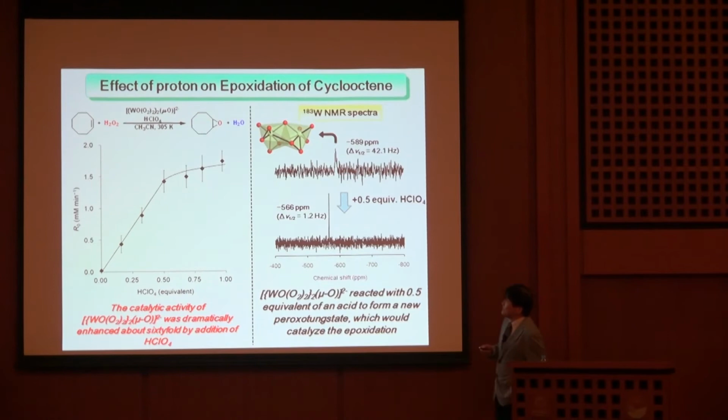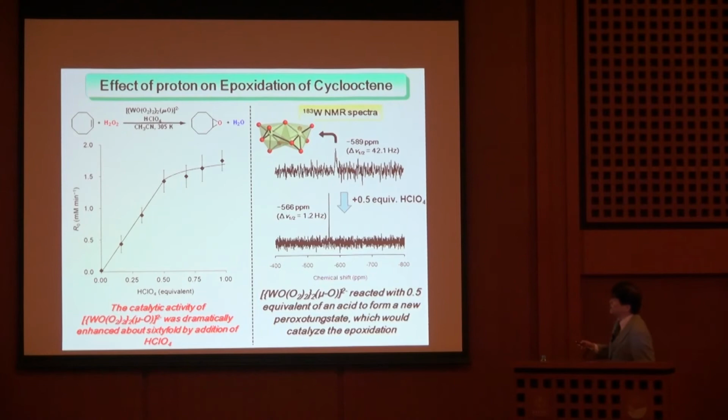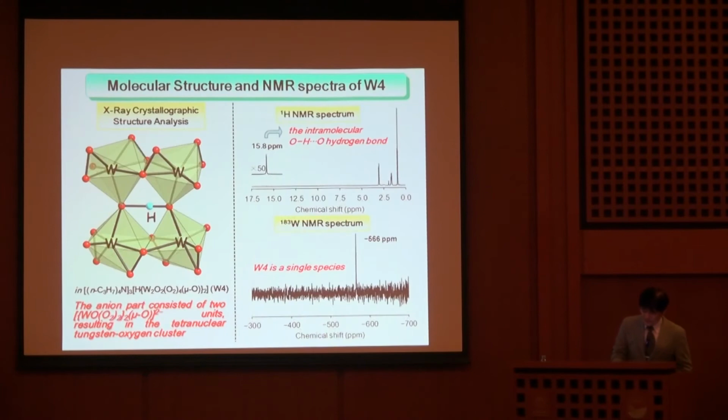When we introduced a proton into the solution of dipyroxotungsten dimer, catalytic activity was enhanced like this. When we observed the solution, when we added 0.5 equivalent of proton, the chemical shift changed from here to here. And we observed a single species. Fortunately, we successfully isolated this catalyst. The proton is here. And when we dissolve this solid, we observe a single species. The structure is stable, even in the solvent.